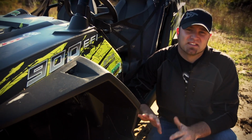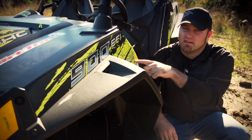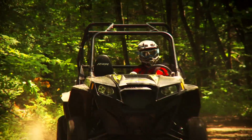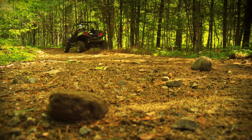Our RZR XP is an LE model, which simply means it has flashy graphics, stitched seats, cool aluminum wheels, and of course, power steering. But the power steering system on this model is just odd. The truth is, of all pure sport side-by-side models on the market, the RZR XP900 needed power steering the least.